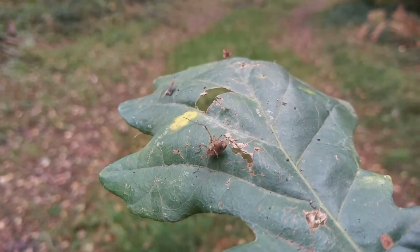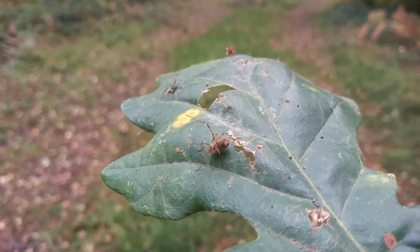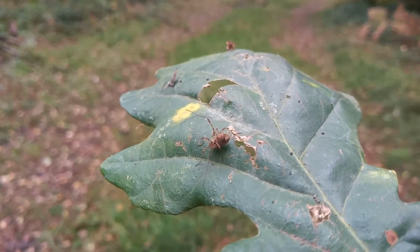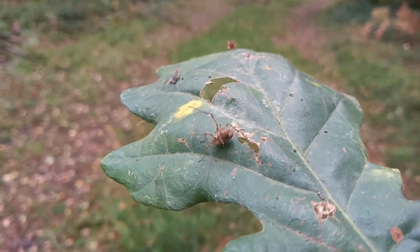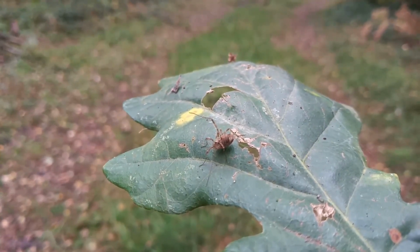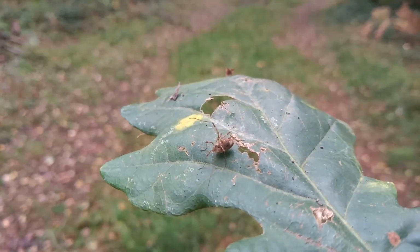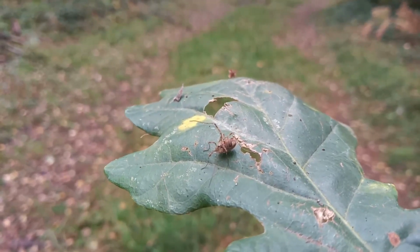Here's probably our commonest harvestman, and it's just one of the smaller ones as well. It's certainly the smaller species that most of you will ever come into contact with. It's found in both rural and urban habitats. You'll almost certainly have this in your garden no matter where you live. And this is Paralygalophus agrestis. So it's a big name for a little harvestman.